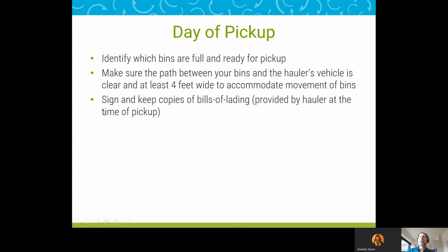The driver is going to bring a bill of lading. They'll sign and keep a copy, and they'll give a copy to you as a site, and you should keep that copy as well.